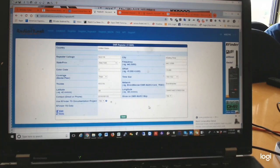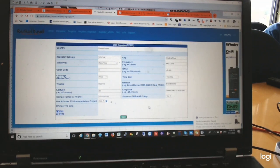Okay, I wanted to talk a little bit about our current project with RadioID.net. It's the talk group documentation project. Many of you have probably noticed that repeaters, especially DMR Marc machines, that the open talk groups are not well documented in many cases, and we're trying to fix that. And we're doing a couple of different things to do that.